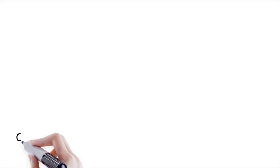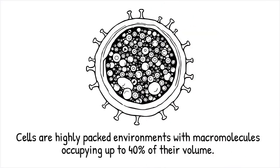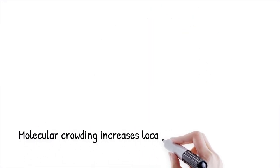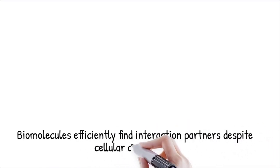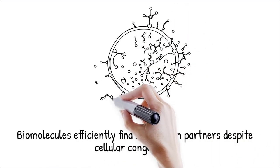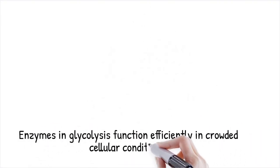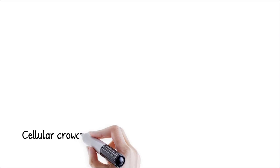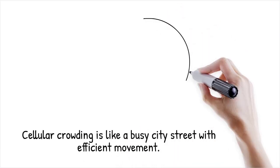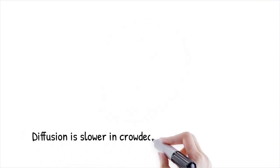Cells are not dilute solutions, but highly packed environments where macromolecules occupy up to 40% of the available volume. This molecular crowding increases local concentrations, accelerating reaction rates that would otherwise be diffusion limited. Despite this congestion, biomolecules exhibit remarkable efficiency in finding interaction partners, forming organized structures without chaotic interference. Enzymes in metabolic pathways, such as glycolysis, function with extreme efficiency despite the high density of surrounding proteins and organelles.